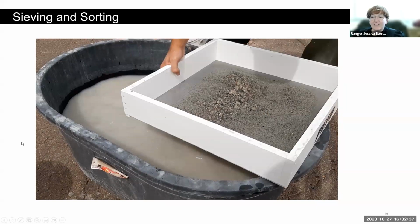After you wet sieve, if that's something that you're doing, you'll want to dry sieve. So we have a series of sieves starting at, of course, our larger squares down into finer meshes at the bottom. And then you can sort through those with the tweezers or brushes. And then if they need to be further prepared, pin vises.